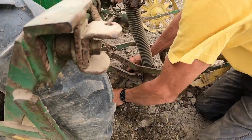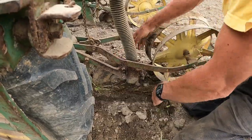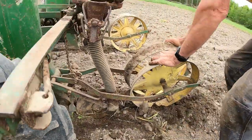Yeah, I need a new planter. Can I get me mine? Yep.